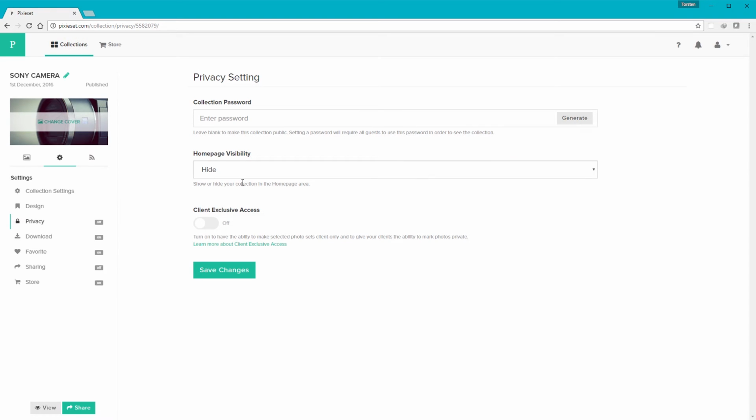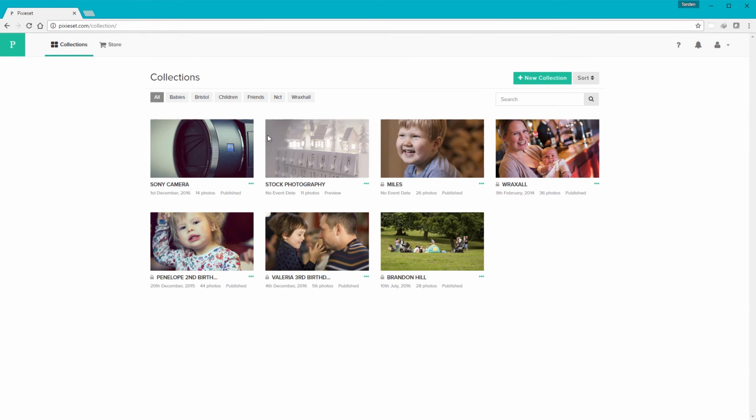For me, this is the key thing, privacy. You can have a collection password and you can have individual client exclusive access to sets. A set is within a collection. So if, for example, in my case, I have a collection of a party, this 3rd birthday party here, within that collection I could put sets of all the different children. So if the parents wanted to, they could have exclusive access just to their child, because parents only ever want to download photos of their own child, don't they? I mean, that's just how it is. And they then have that control, and you can give different access to different areas of your collection in that way, which is a really nice feature.